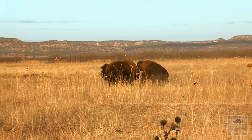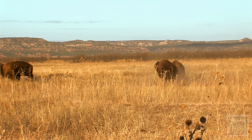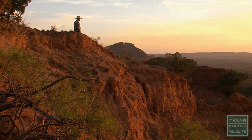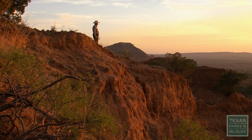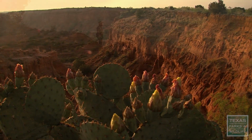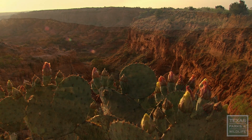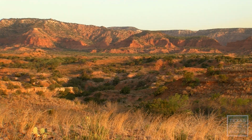These are Southern Plains Bison that for thousands of years have roamed this area. My name is Donald Beard. I'm the park superintendent here at Caprock Canyons State Park. It's almost 14,000 acres of some of the most rugged, beautiful canyon lands in the state of Texas. The light just does amazing things in here.